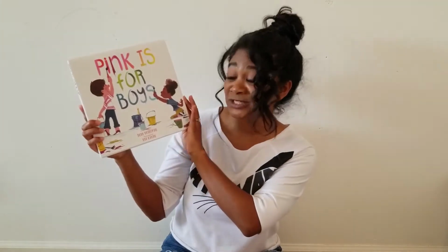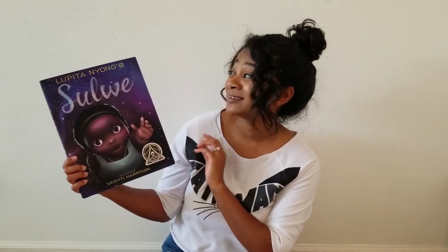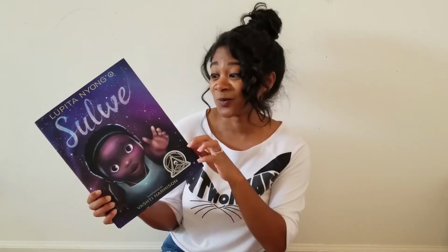She also got me Pink is for Boys. This was such a cute little read. I read this one out loud to my fiance and my dogs, and I think the general consensus is that they loved it. And the last book she got for me is Solwi by Lupita Nyong'o, and y'all, the illustrations in this book are just absolutely gorgeous.